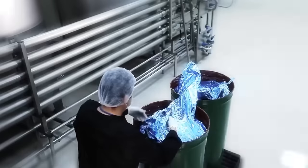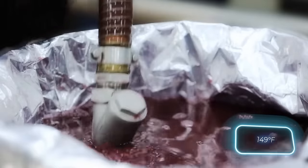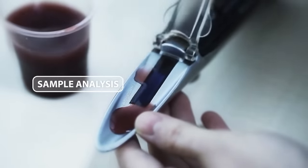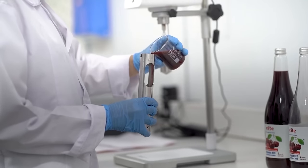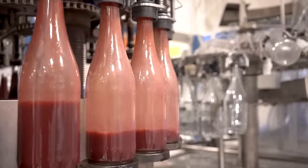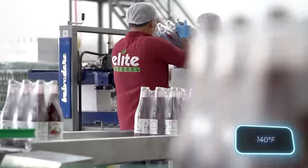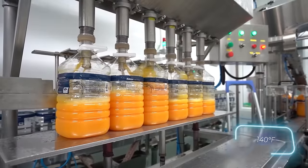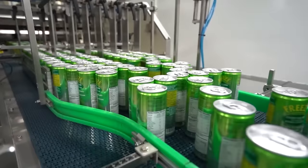The water in the resulting mass is evaporated at about 65 degrees Celsius, since at higher temperatures it will lose most of its vitamins. Then, the concentrate is mixed with purified water, pasteurized, and de-aerated to remove air bubbles. It is then heated again to 60 degrees Celsius to eliminate microorganisms, and the final step is to pour the drink into sterile containers.